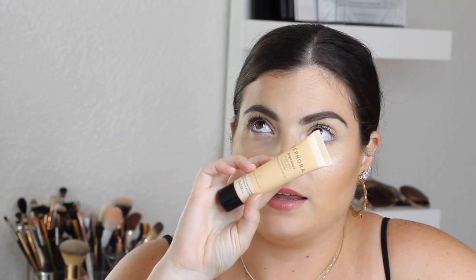Then the next 2 items that I have are both from the Sephora brand. I could not find this one on their website anymore, so I don't know if they changed the name of it. I have to look again unless I was just typing it in wrong. It was $9 when I got it, and I want to say it's originally $15. I think I got it on sale when it was $9. I have to look it up again.